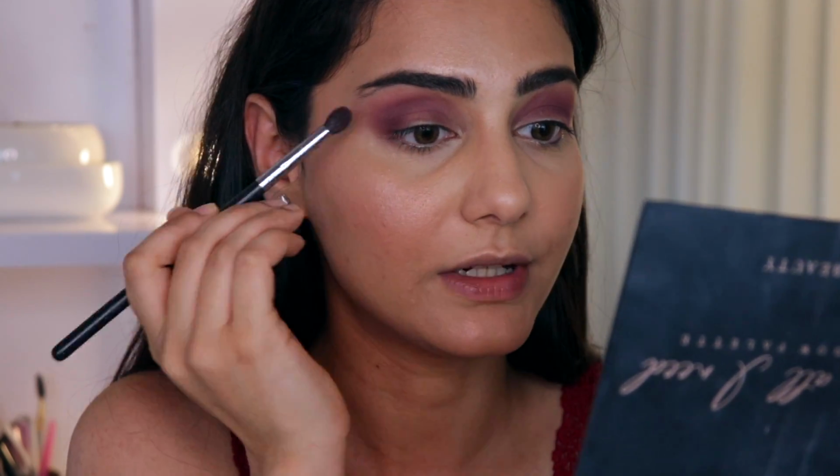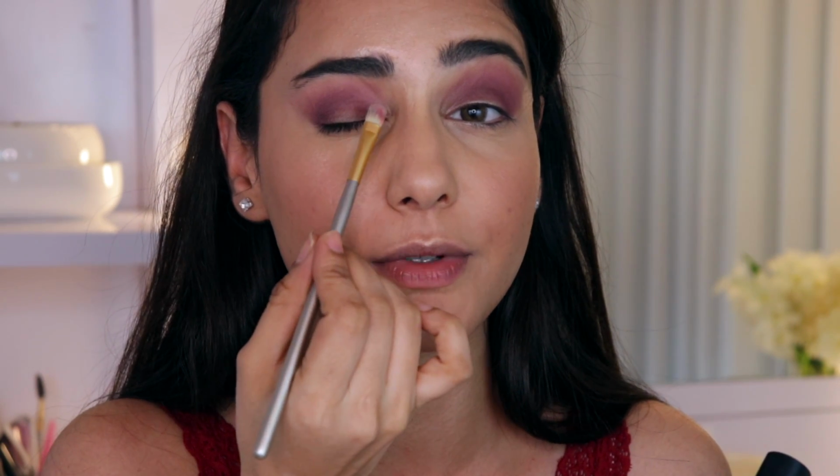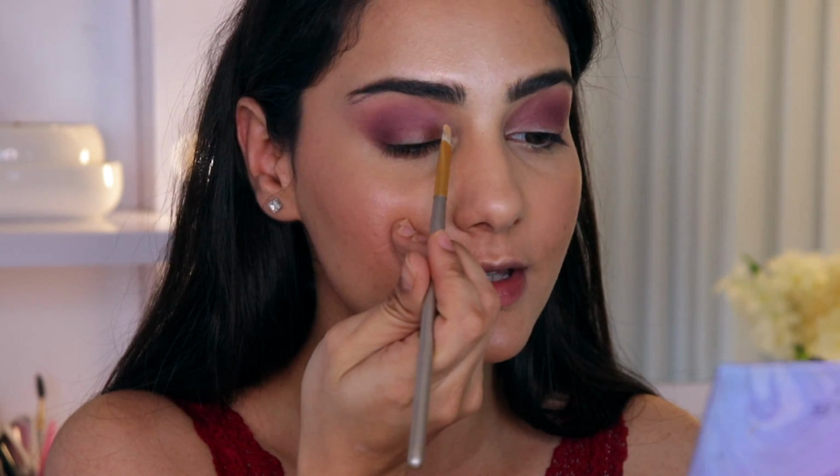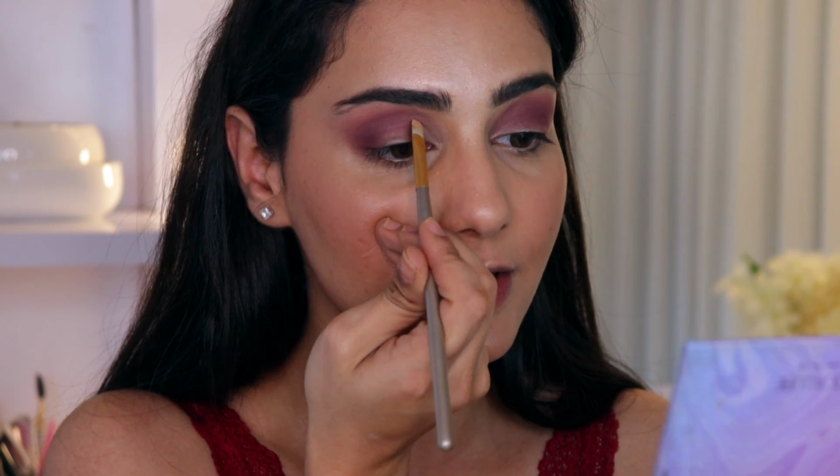We're going to move on to the next step, which is creating a very subtle cut crease, using the PAC Spotlight concealer for that. Honestly, this is a concealer which was just lying around, so I'm using this. You can use any concealer for this. And you want to take a smaller brush like this, something which is flat and helps you get that nice cut crease. And you want to start cutting your crease around the socket of your eye. So just be very careful.